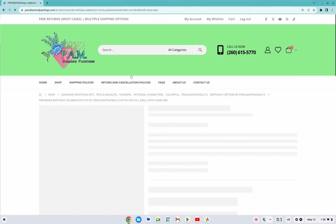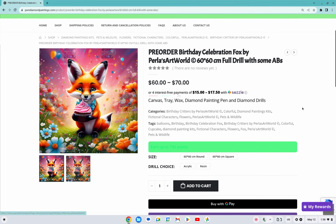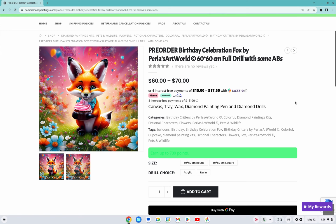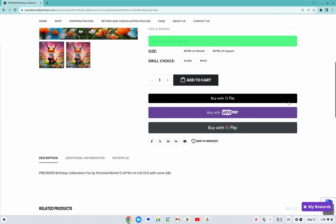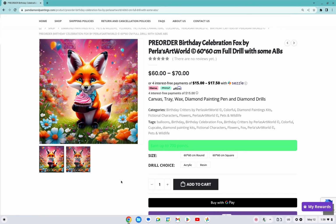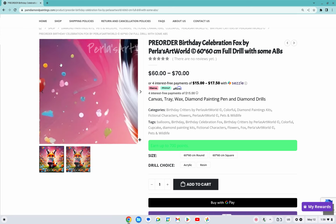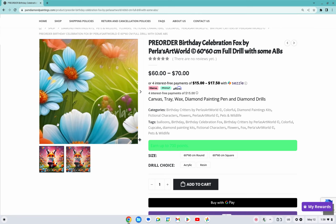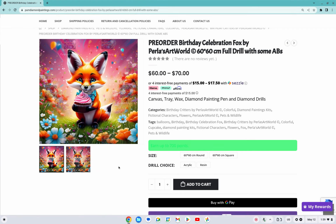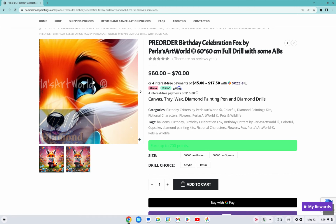It looks like a really cute fox. Okay, this one is called Birthday Celebration Fox. It's again by Perla'sArtWorkd. This is a 60 by 60 centimeter canvas with some ABs. I just love the colors in this. Orange and blue. That combination is just lovely. There are balloons floating in the background. You can see here. Beautiful field of colorful flowers here. It definitely has a very sunny springtime vibe to it. And of course, the fox himself is so cute.